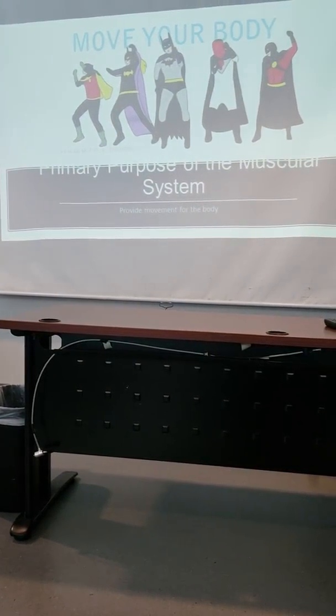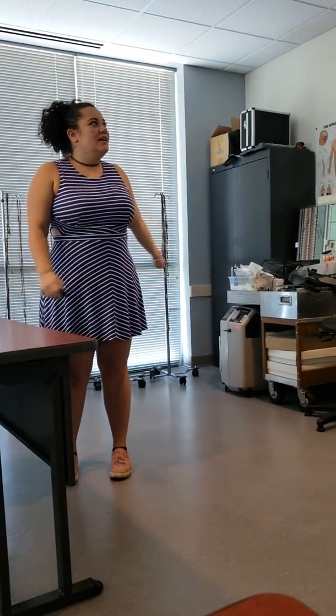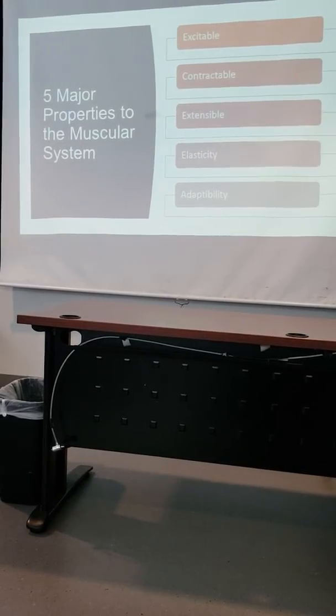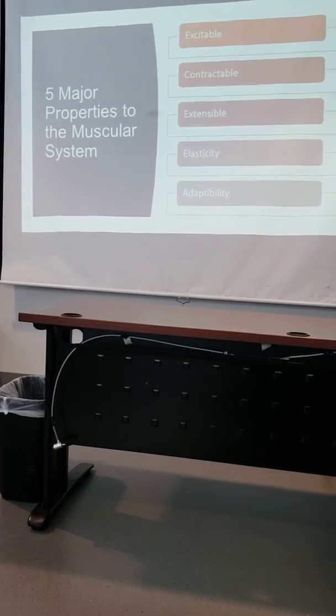The primary purpose of the muscular system is to provide movement of the body. So how do the muscles move? The muscles get their signals to move through the nervous system. And there are 5 major properties to the muscular system: excitable, contractible, extensible, elasticity, and adaptability.